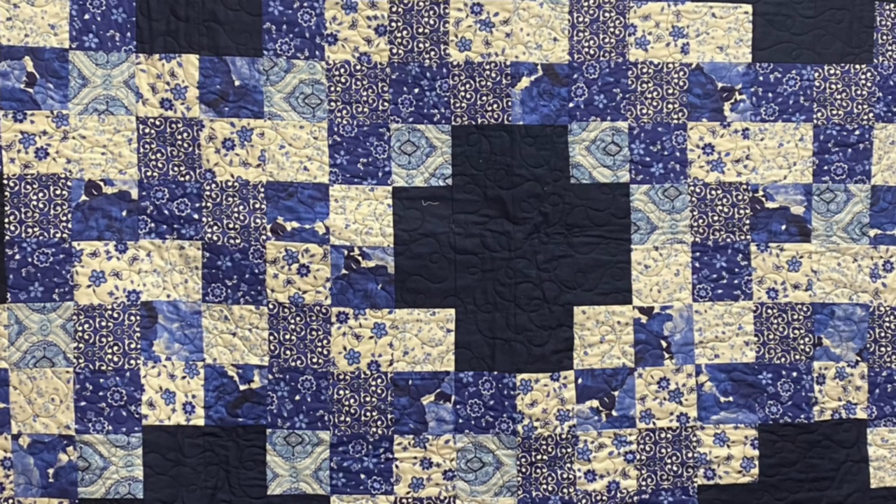And I had her, the binding was sewed on, but just needed to be turned to the back. And I've done all the binding methods. I've done stitch it to the back with your machine and then flip it and zigzag on the front, or straight stitch on the front, or I've sewn it to the front and then flipped it over and then done stitching in the ditch from the front to attach it to the back.